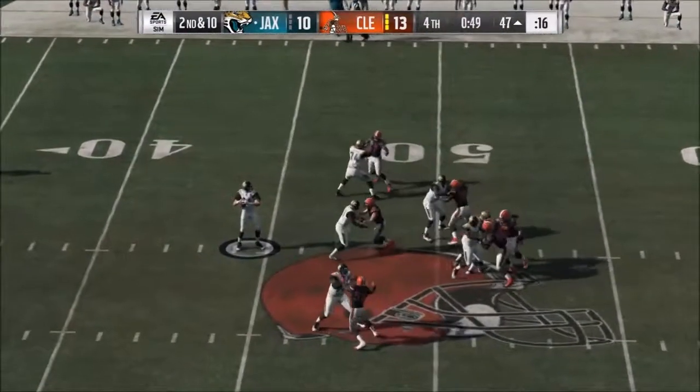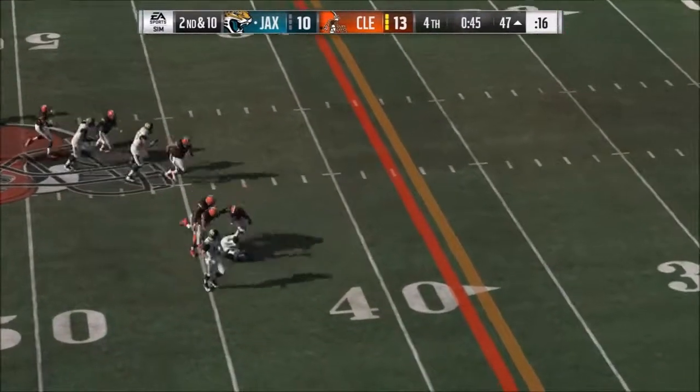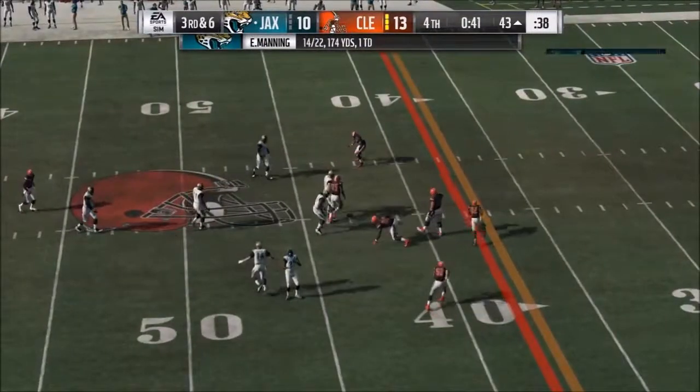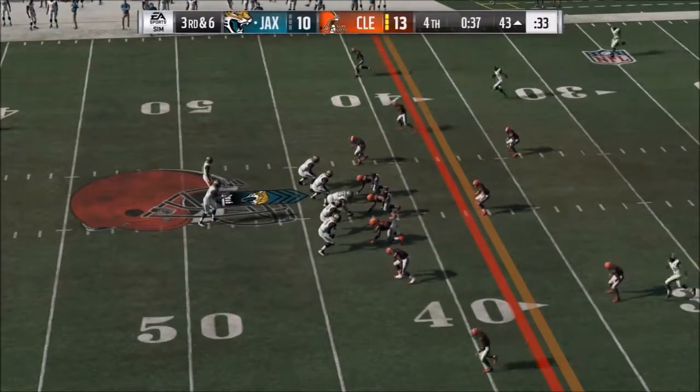He's back to throw. Finding his safety valve here. That's complete. 4 yards on the pickup, and that's going to bring up a 3rd down. Now Manning got to hurry him to the line here.